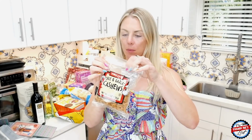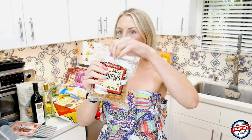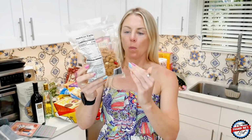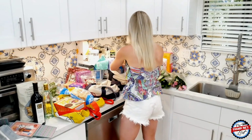It's like the perfect amount of salt and chili and garlic flavor. Like probably more garlic flavor than chili. But these are so good, and they're perfectly seasoned. Each one, you're not gonna get one and be like, oh, it's a dud. No, they all have a good amount of seasoning.